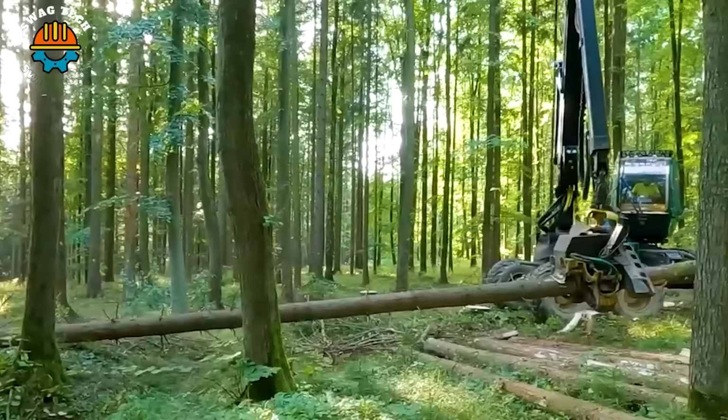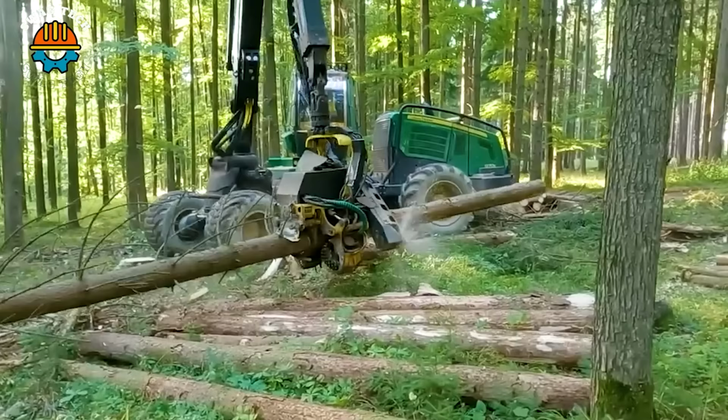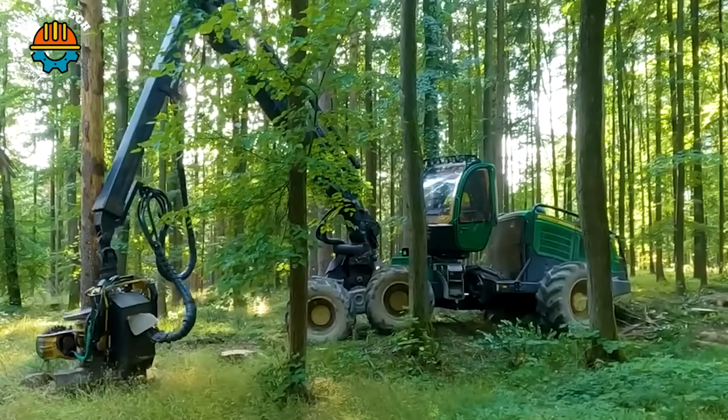In the dense forests of America, equipped with a powerful 300 horsepower engine and processing about 25 trees per minute, John Deere combines sharp cutting wheels with heavyweight power to make logging easy.